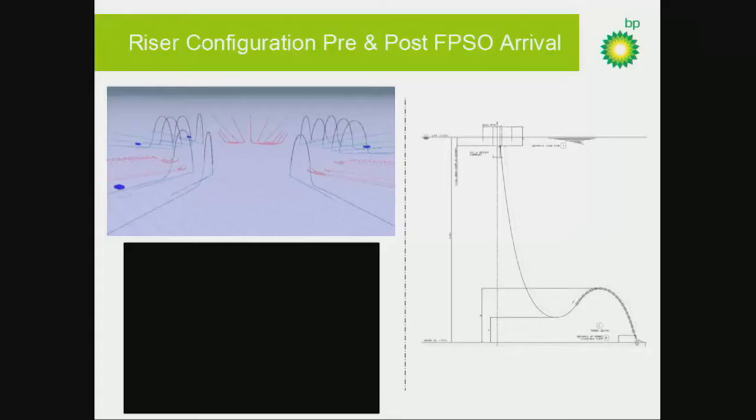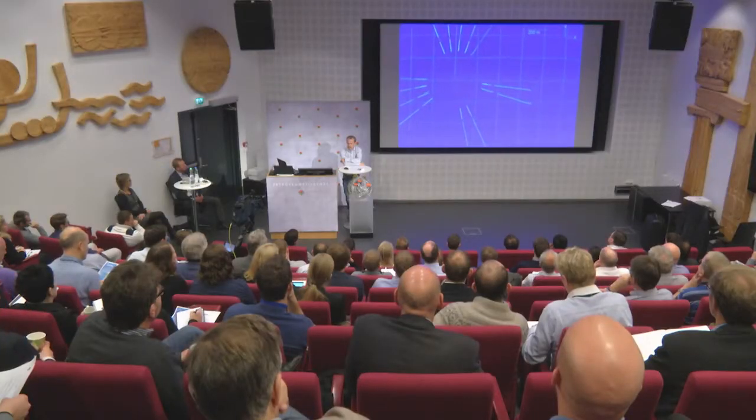This is the riser configuration pre and post FPSO arrival. So on the top left, you can see the mooring lines laid out on the seabed and the risers folded back on themselves with the buoyancy modules installed. On the right-hand side, you can see Technip's pliant wave configuration, 43 buoyancy modules giving us that shape. And if we click this link, we can watch the installation process from pre-installation phase to the hung-off phase.